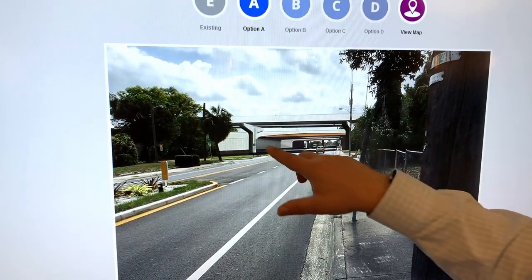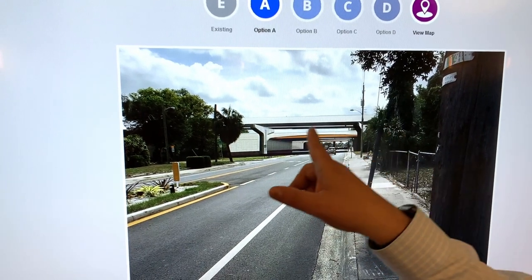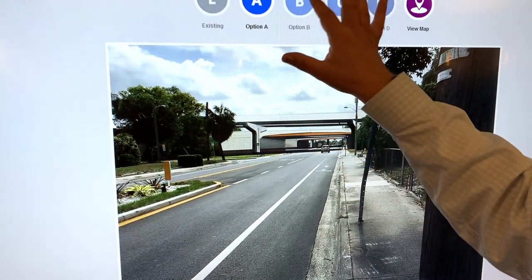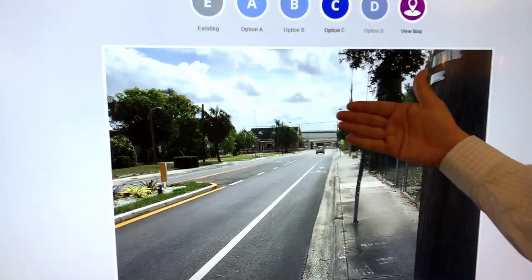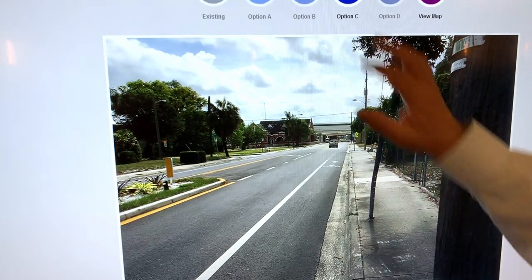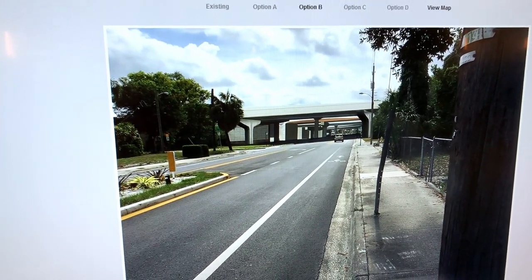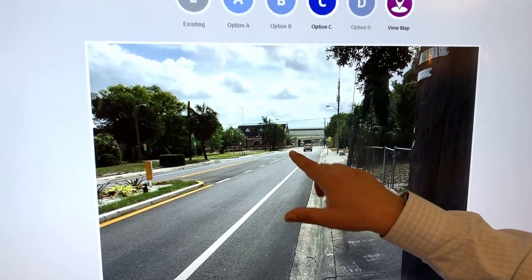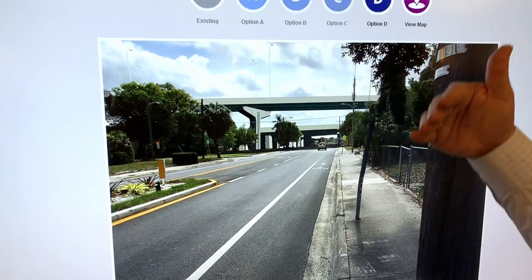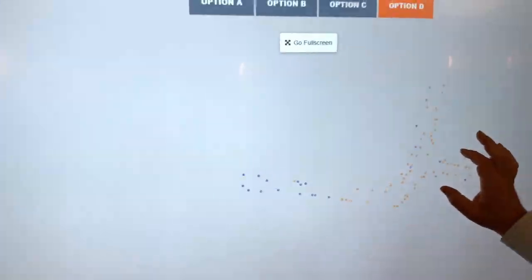So A shows rebuilding the bridges. This ends up being, I think, a flyover that goes to I-4. And option B. Option C. So option B, go back to B, please. Okay, so that's where the church would be moved from that location, and that area would be filled in. Correct. Option C would remain. And option D, the express lanes are on this side, so it's where that location is. So you can go back to the map and zoom into many other areas.